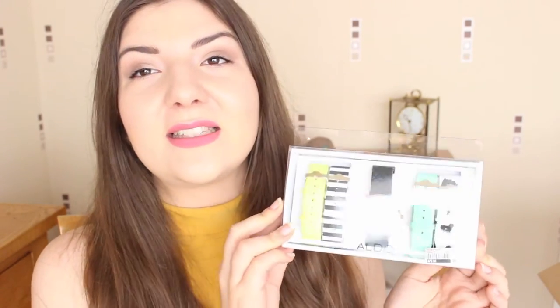I'm not a watch person. I never wear watches. You'll probably be able to tell that if you've watched those of my videos because I never have a watch on. But I saw this on ASOS and I was like, I really, really want it. So it's like a watch set. It comes with this watch and it has 5 removable straps. So it has a black snakeskin one that's already on it.